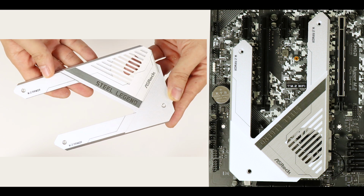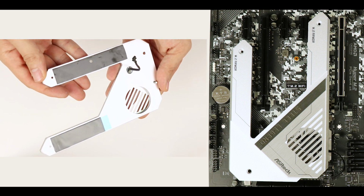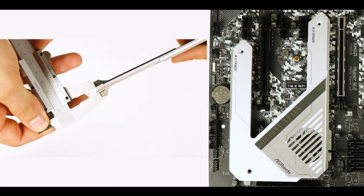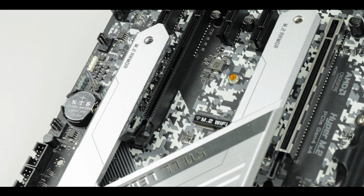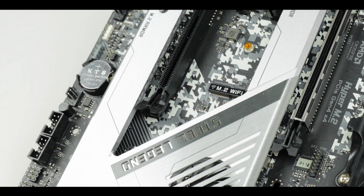Of course, this does translate into a lot of heat, and that is precisely why ASRock went all in on a gigantic and very thick, and I mean 2 full millimeter thick, aluminum heatsink. And given the fact that this heat shield is responsible for keeping our M.2 solid-state drive and the X570 chipset as cool as possible, it makes sense to have it that big and that thick.